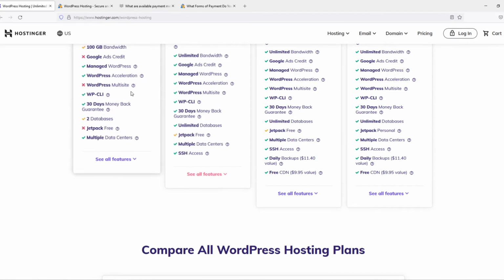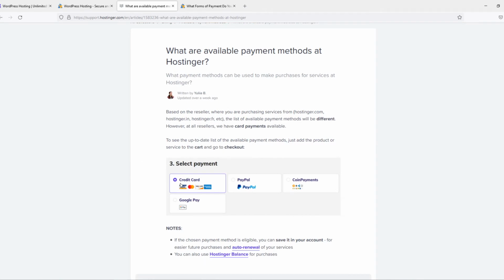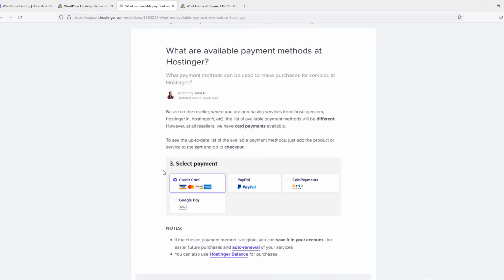So now let's go over to the payment methods. So the payment methods on Hostinger are great. They accept all the major credit cards out there. So Visa, MasterCard, Discover, American Express, etc., etc. They also accept PayPal, which is great because not all the web hosting companies accept PayPal. Coin payments as well. So they're really unique by accepting cryptocurrency. You can pay with Bitcoin, Ethereum, Ripple, Litecoin, whatever coin you want on the Hostinger platform, which is really, really nice. Even Google Pay, no Apple Pay unfortunately, but you're probably not going to use that.